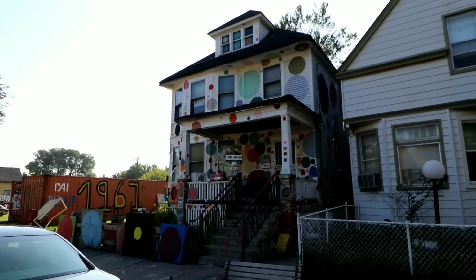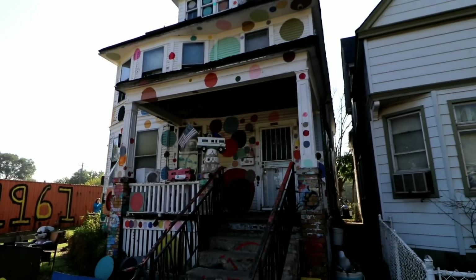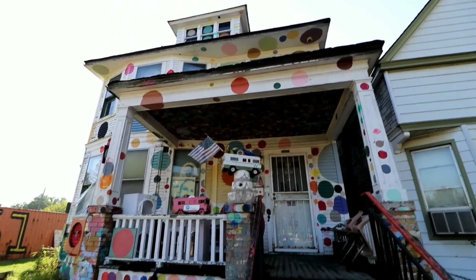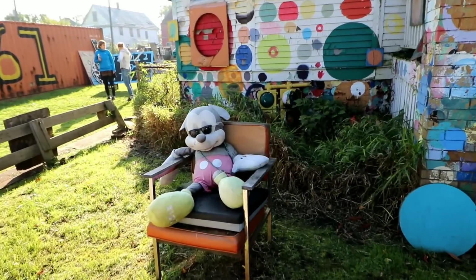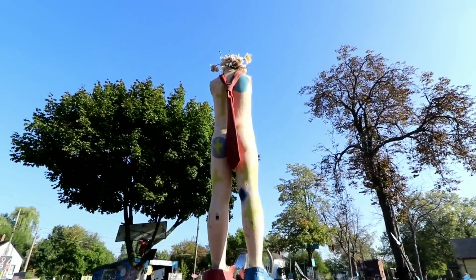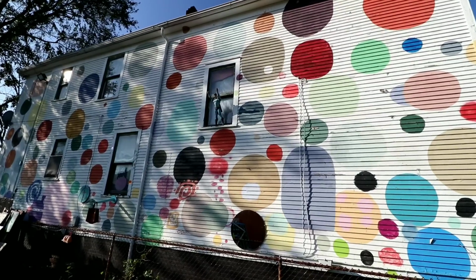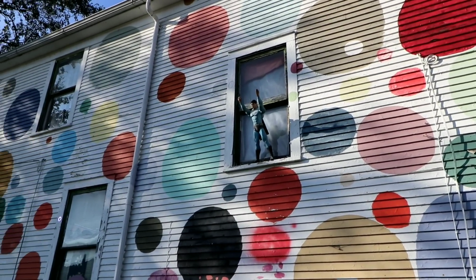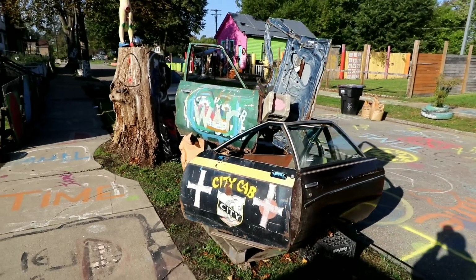Now take a look at this one. It's all polka dot. Oh, even Mickey's getting in on the action. Sitting here chilling, sunglasses. Look at the side of the house. Look who's flying out the window. Superman! Now this one's made out of a city cab door. Actually a few car doors, all car doors.